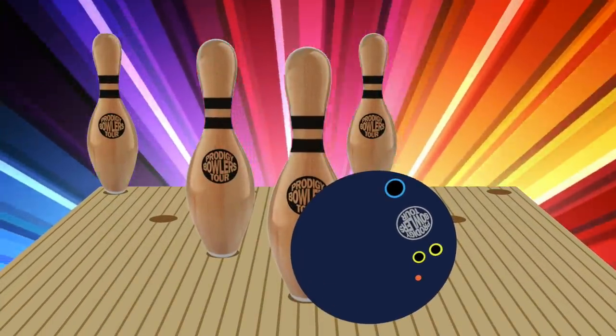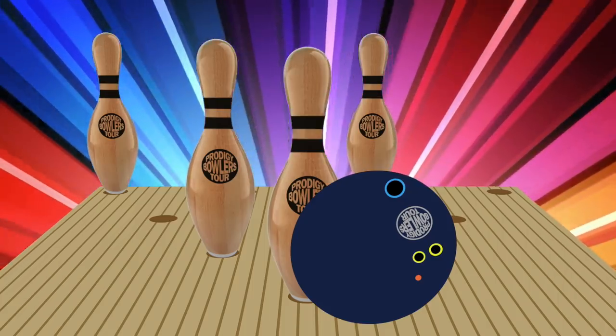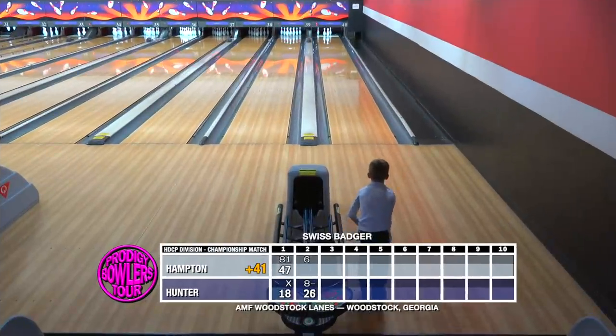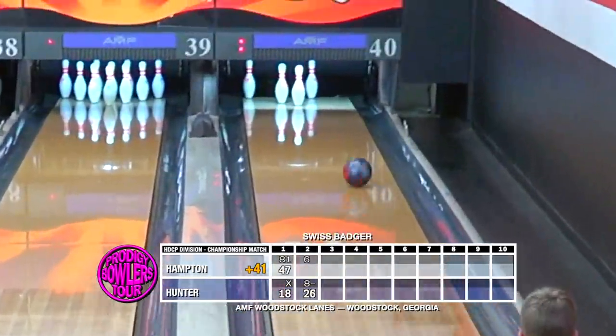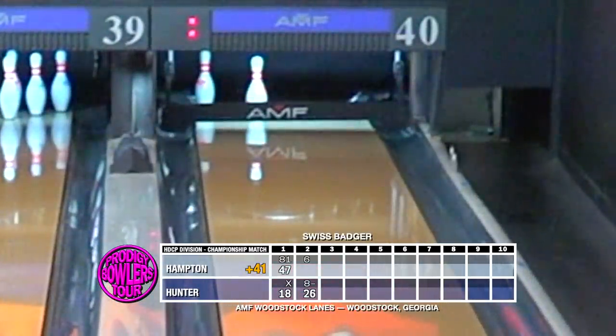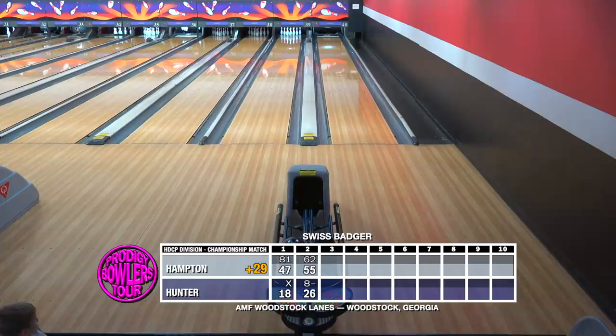Here's how you make it. Put it right there in the 1-3 pocket area. Hope the ball doesn't deflect too much to the right. It should get the 9. Oh, but he just doesn't get enough of the head pin. Slides it around the 2. Now, there's 2 spares in a row that he was close on, but just missed.